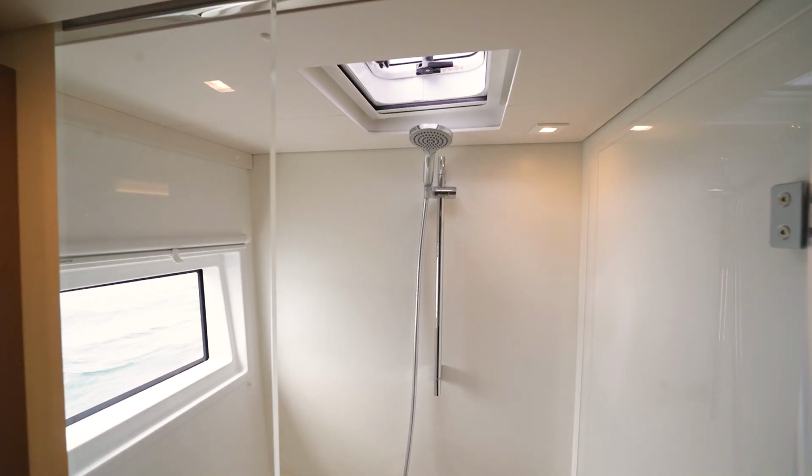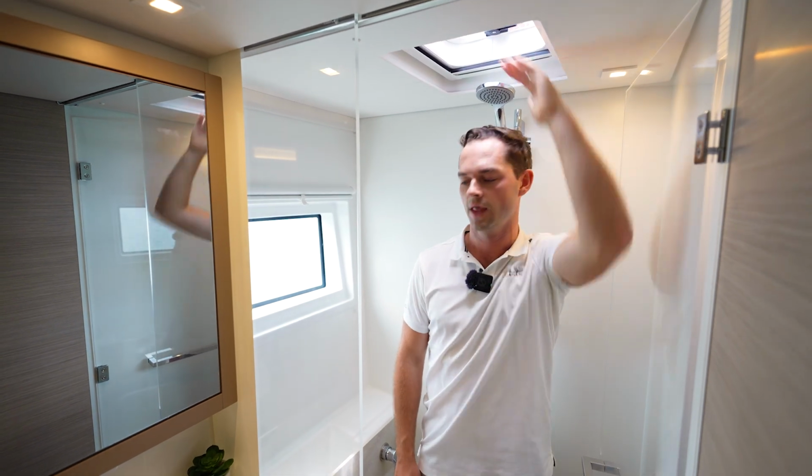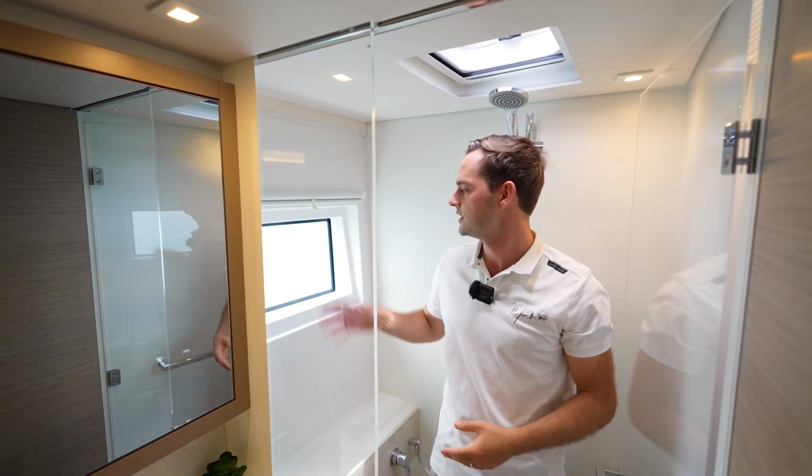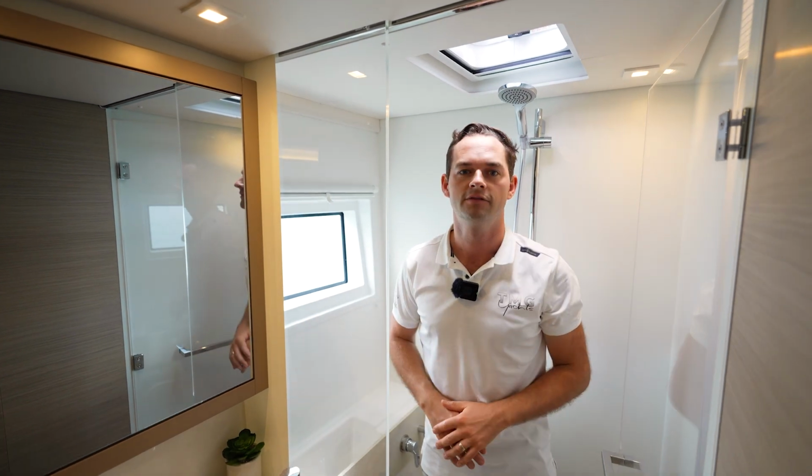Heading into the shower, you'll see headroom here is very good. I'd say about 6'7" of headroom. And again, plenty of ventilation, natural light with privacy screens here as well. So it has everything you need. Very comfortable bathroom for a 46-footer.